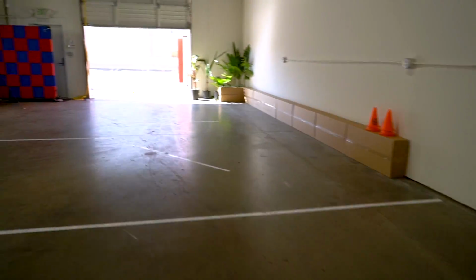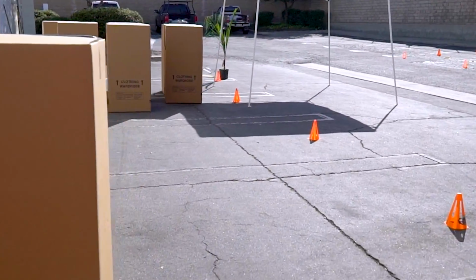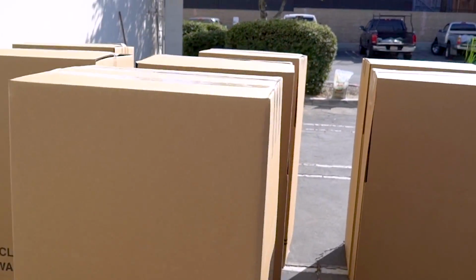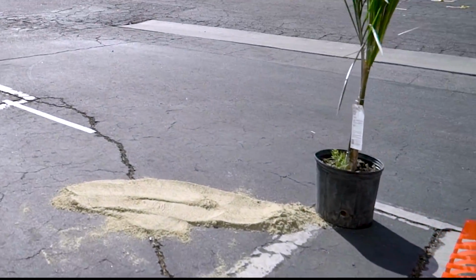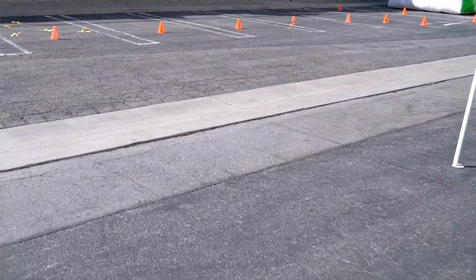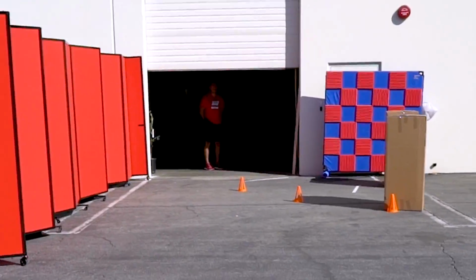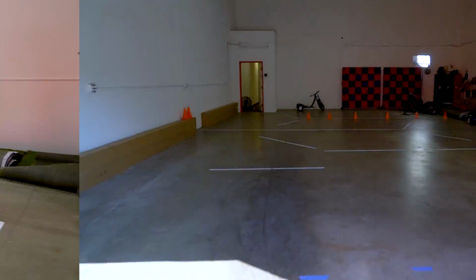All right, so we go around this corner, go straight down out of the warehouse. Then we have to drift through the boxes without touching them, otherwise we get a penalty. Then we're doing a little bowling here, and we have to bowl through these bowling pins. And then you have to drift through the sand here and get your tire closest to the palm tree. The person with their tire closest to the palm tree wins. And then we have to drift through the banana peels. Then we have to go back in the warehouse, drift through, and then we have to parallel park between these two cars here.